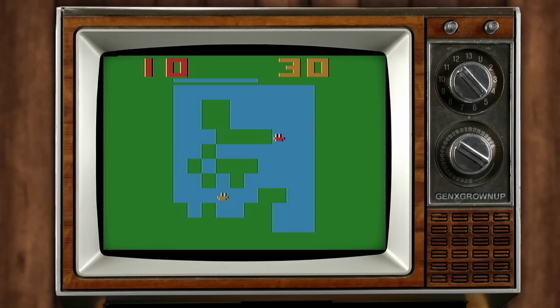Sonar does have a passing resemblance to Battleship, but unlike Battleship, where there are boats and subs around the map and you are firing on them from above, in this case, you are a ship that is sailing around a grid trying to locate submarines under the water to drop depth charges and blow them up.